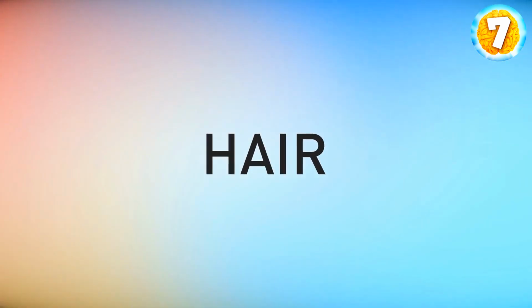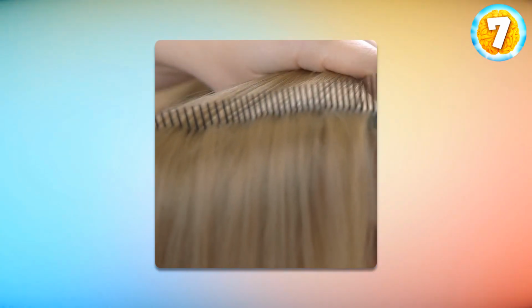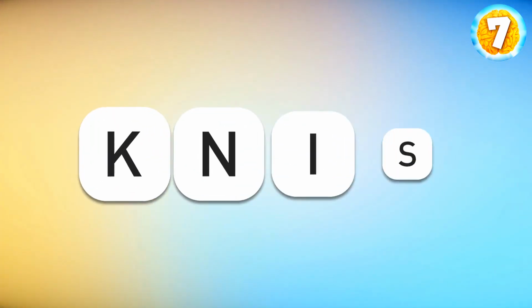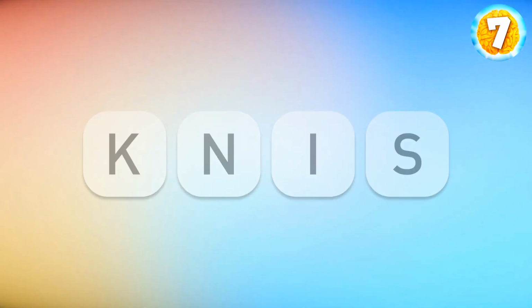It sounds like air, but is actually hair. Do you know that the average person has 100,000 to 150,000 strands of hair? How about figuring out this one? That's the word road. I've got another tricky word for you. And if you said skin, you're absolutely right.